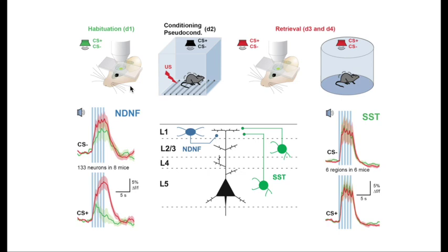Furthermore, we investigated how activity of these two types of dendritic inhibition changes when the stimulus gains behavior relevance through integration of top-down inputs. To answer this question, I combined calcium imaging with discriminative auditory fear conditioning and compared the response of NDNF and somatostatin neurons to the stimulus before and after learning. NDNF interneurons showed a significantly increased response with an increase in behavior relevance, whereas somatostatin responses did not change.